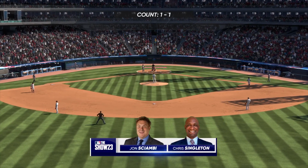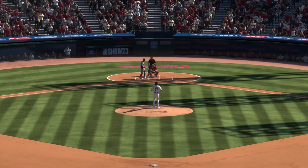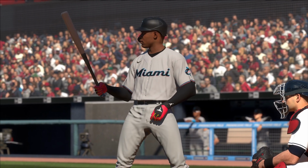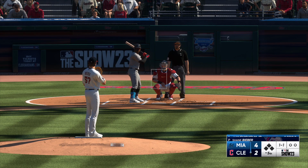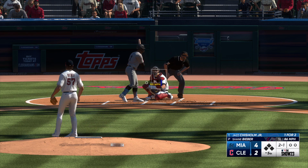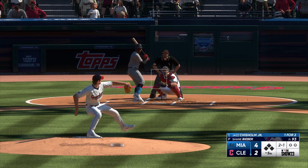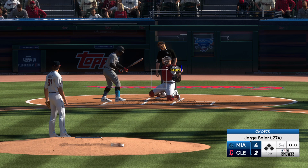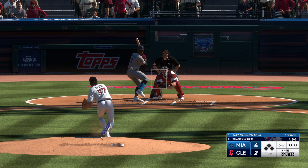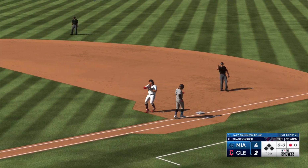Back here in Cleveland, top 5, John Shelby with Chris Singleton. And leading it off, Jazz Chisholm Jr. Next pitch is inside, and it's 2-1. It's good speed at the top of the order here. You want to get it on, see if you can get a stolen base, maybe get around the bases and pick up a run. The wind of the pitch. On the ground to third. Toss to Naylor. 1 away here in the 5th.